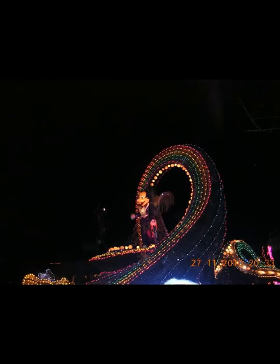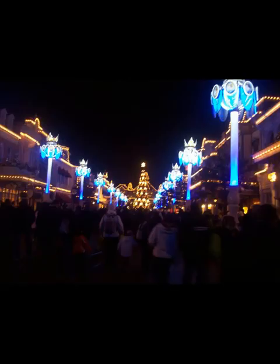The nighttime Fantillusion Parade was amazing. Each float was made up of hundreds of lights and featured all of your favourite characters. Looking up Main Street at night, I feel, gives the park an extra magical twinkle.